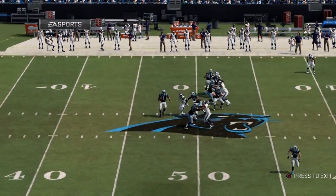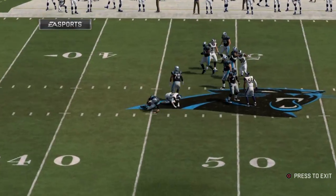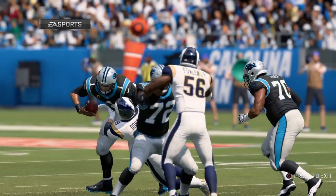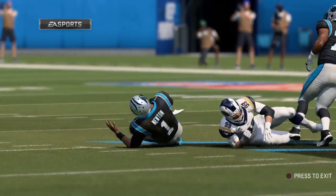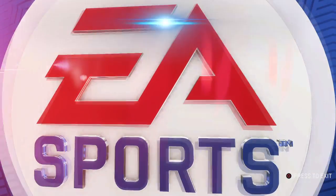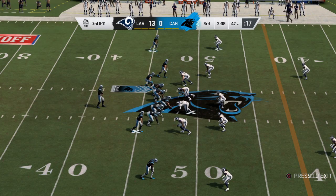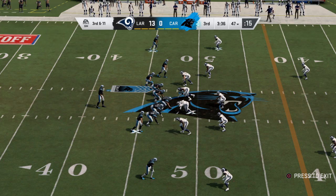So one quick, easy analysis about why they've struggled so far. They keep putting themselves in 3rd and long situations. They just took another sack right there. And the offensive film session tomorrow may be a little longer than it normally is. Not a lot of positive grades will be handed out thus far. So now Cam leads the Panthers up following the sack.